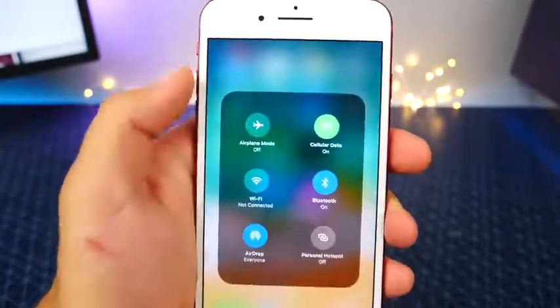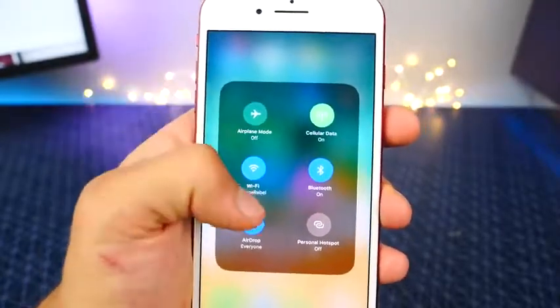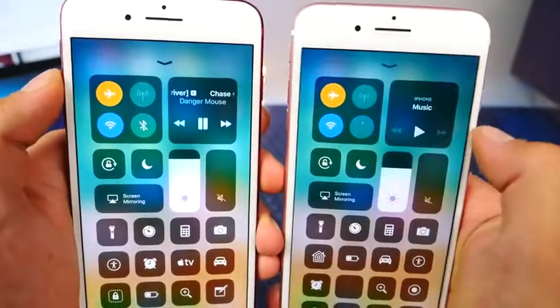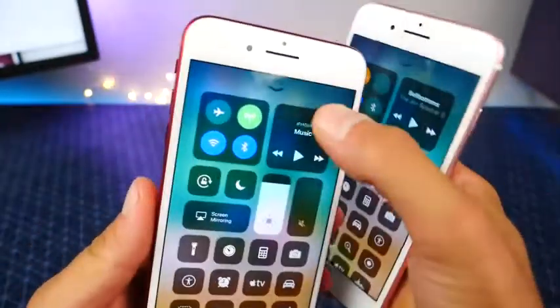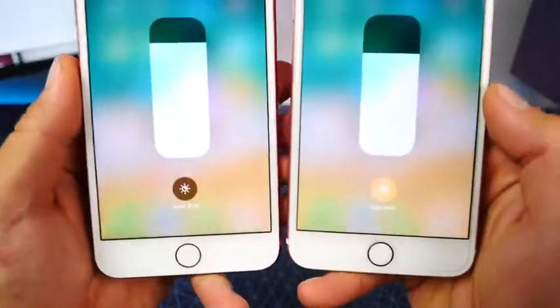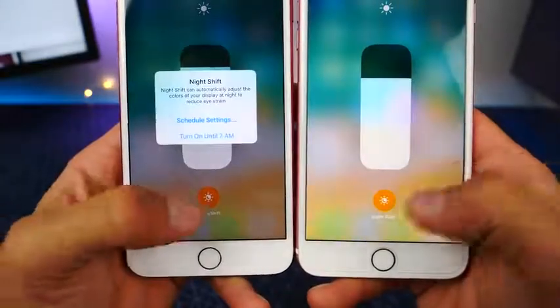And also from the changelog, when transitioning between Wi-Fi networks, the name is going to be reflected here. When airplane mode is enabled and you tap the Bluetooth icon, it no longer flashes before turning off. It just simply turns off. In the Control Center, when you tap on the now playing icon, it will now take you to the music application. 3D touch on the brightness slider and you'll see that the Night Shift icon has been updated, a little bit darker, but when activated, same.